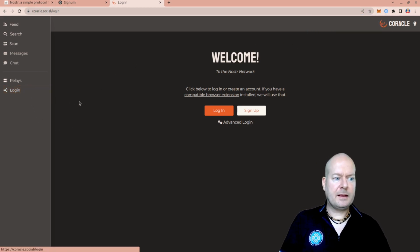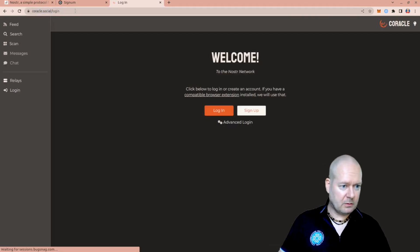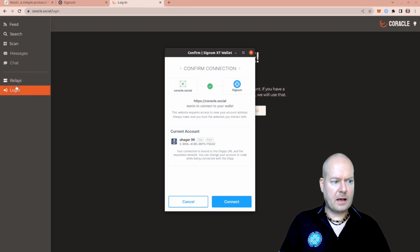You go over, make a login, and, let me, one moment. Click here. I'm reloading that quickly, making a login. It should log in. This is the page and not the button. So you can see the Signum XT wallet popping up.